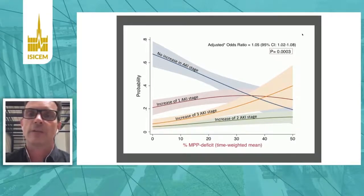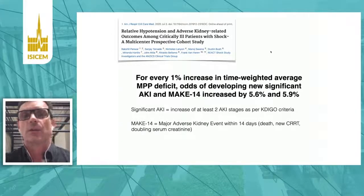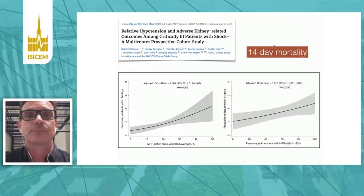As you can see in this graph, you can all read it back in that paper. It's a bit much to compress in a 12-minute talk, but for every 1% increase in time-weighted average mean perfusion pressure deficit, there was a 5% or almost 6% increase in new significant kidney injury, or MAKE-14. And MAKE-14 is a validated score for major adverse kidney events within 14 days. There was also an increase in mortality with an increased mean perfusion pressure deficit.